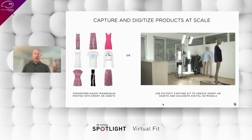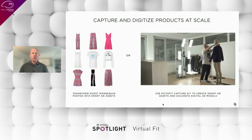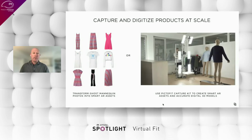And last but not least, as you're seeing in the video on the right, we have our PictoFit Capture Kit, which allows us to take physical garments and take a series of photos, and then out of that create digital garments or a digital wardrobe. So that's how we're solving for a seamless and very low friction process of taking our current wardrobe, in many cases physical, and turning it into this digital wardrobe.